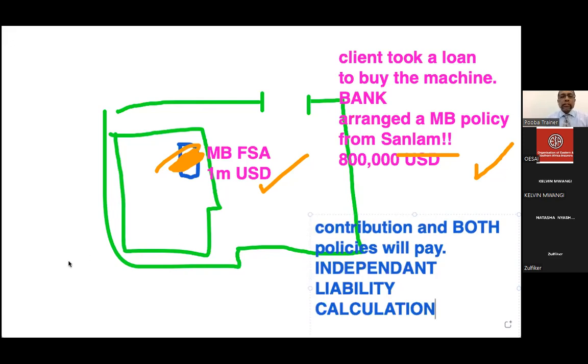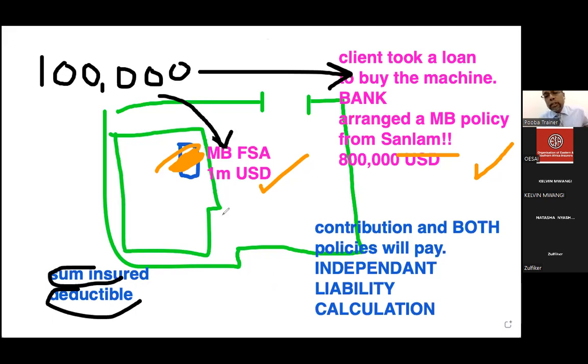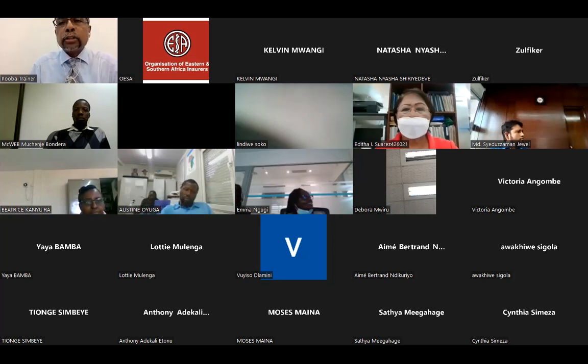So what you got to use is two items. You got to use the sum insured and the deductible, and share the loss using those two values. And the claim, let's say the claim is 100,000 US. So this claim is partly paid by this policy and partly paid by this policy. So this is called contribution, guys. I will stop here and ask if anybody wants to ask me a question.